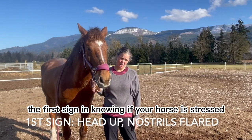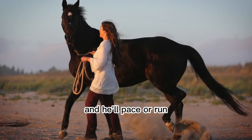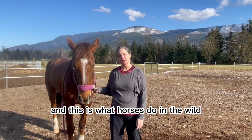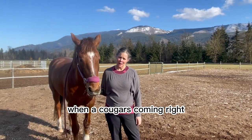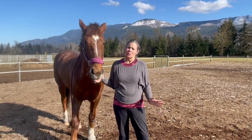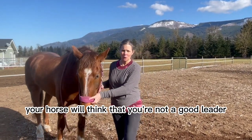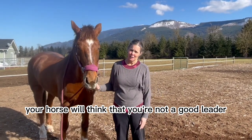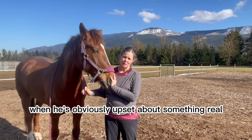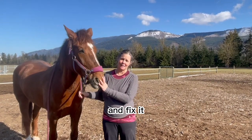The first sign in knowing if your horse is stressed is that he'll throw his head up and he'll pace or run. And this is what horses do in the wild when a cougar's coming, right? So it's a natural thing for them to do. If you tell your horse no, you could upset your relationship with your horse. And if you upset your relationship, your horse will think that you're not a good leader if you just tell him no when he's obviously upset about something real. What you want to do is figure out what the thing is that he's upset about and fix it.